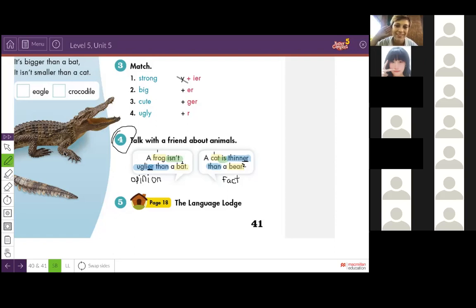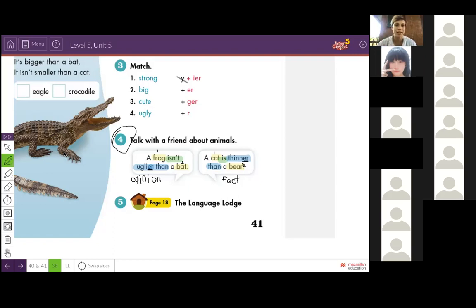Snake. Snack. Snake. Snack. Snake. A snake. Good job. A snake is thinner than a dolphin.